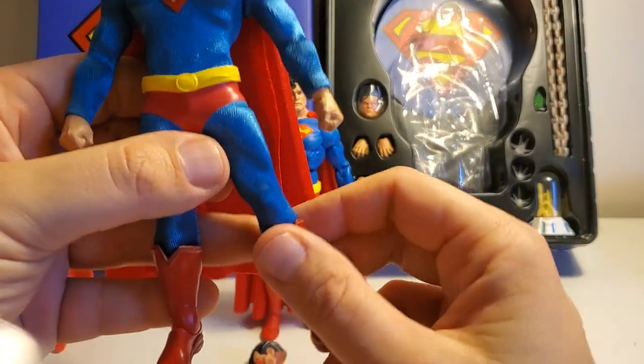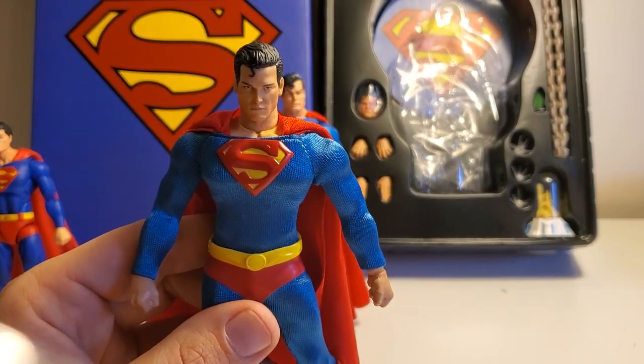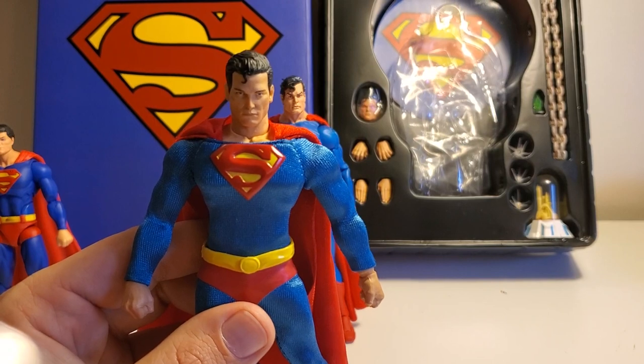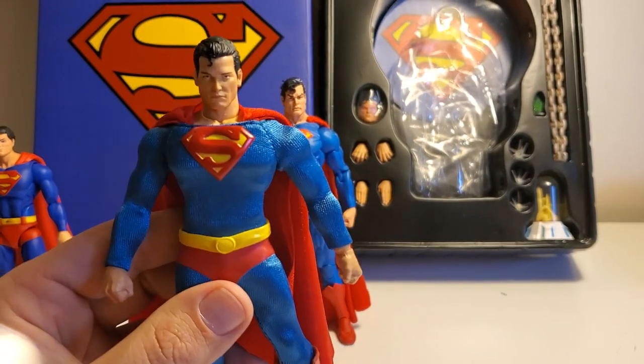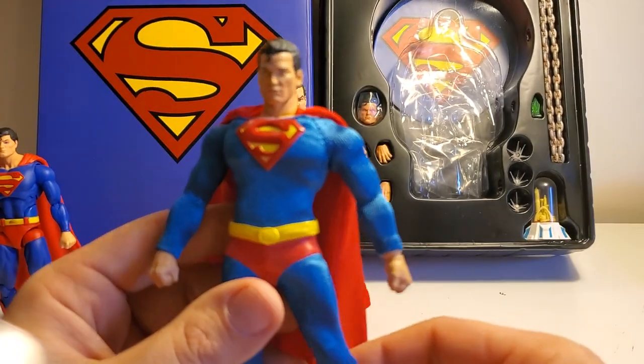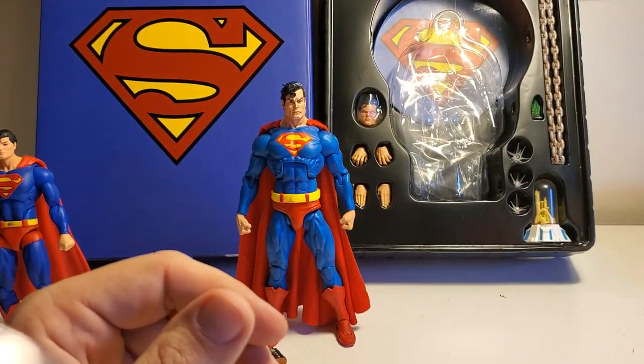But yeah, so I don't like this sculpt. And some of you may think I'm crazy, but I don't like it enough to be the number one greatest Superman action figure of all time. I just don't. So let's look at the accessories real quick.